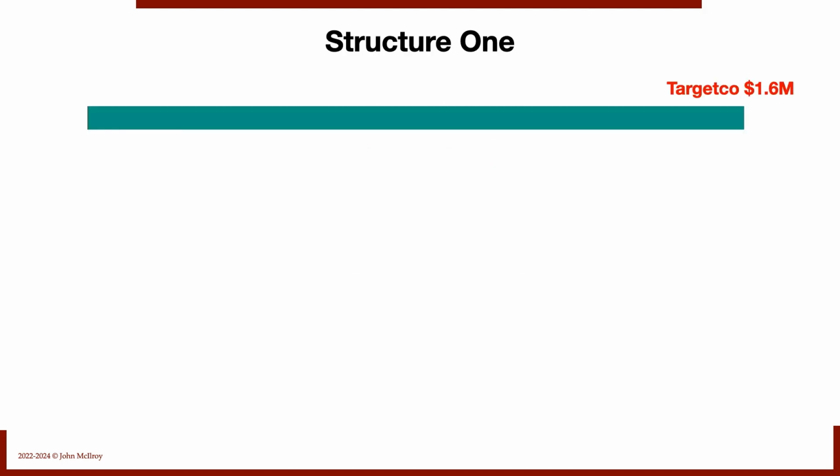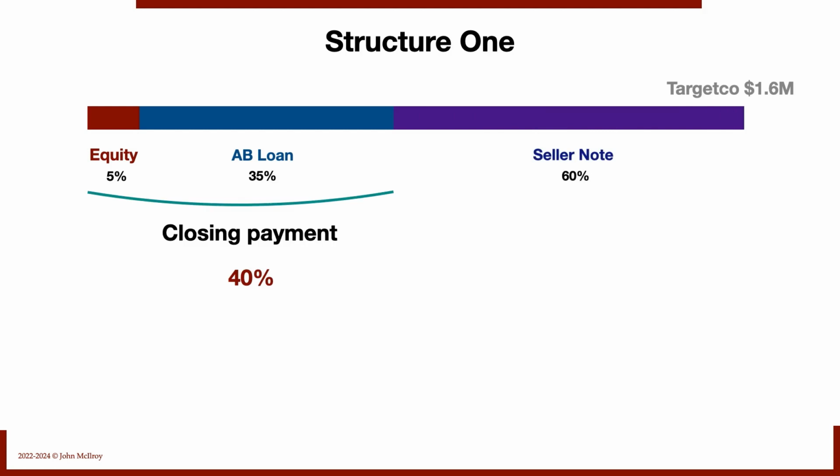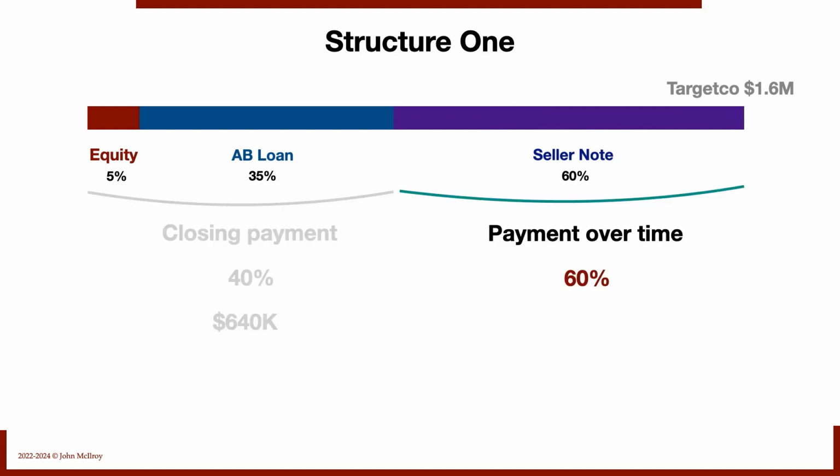So if we take a look at it graphically, we have a 5% equity investment, a 35% asset-backed loan, and a 60% seller note. So together we have a closing payment of 40%, and 40% of $1.6 million, we're talking about a $640,000 closing payment. The payment over time in the seller note is 60% or $960,000. So that's how structure 1 works.